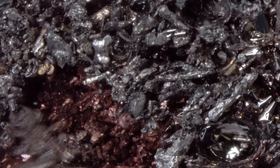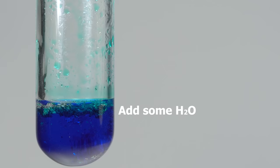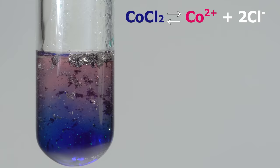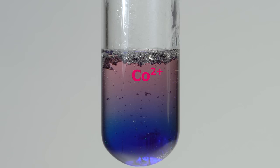You could notice just now that adding water to the blue solution of cobalt chloride and hydrochloric acid made the solution turn pink. Why did this happen? The thing is, cobalt dichloride itself is blue. In water, this salt dissociates into a cobalt cation and a chloride anion. Cobalt cation is pink, hence the solution turned pink as well.